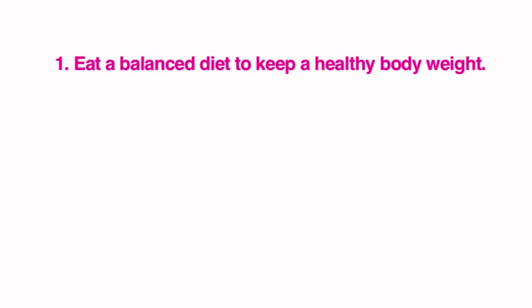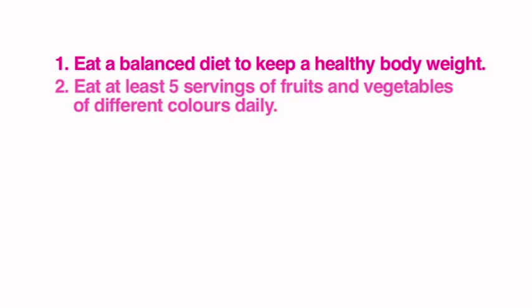You can eat anything you like during the treatment, unless there are restrictions advised by your dietitian or doctors. Even so, you should eat healthily. Important tips to remember are such as eating a balanced diet to keep a healthy body weight, eat at least 5 servings of fruits and vegetables of different colors daily. How big is one serving? Well, it is the size of a medium-sized apple.